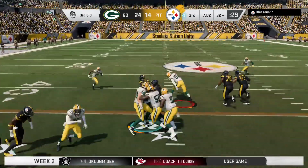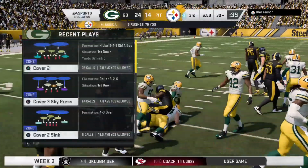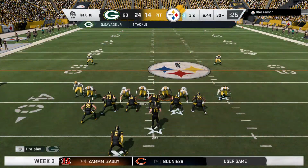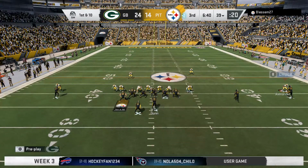They'll try to pick this up on the ground with Breida. And he's got the first before he's brought down at the 39-yard line. 8 yards, first down as they're able to convert. So from the 39 now, they'll come up on a 1st and 10.